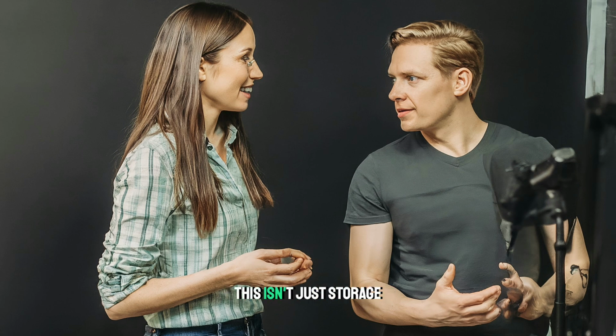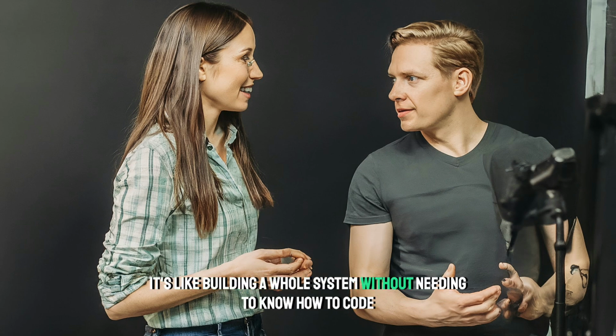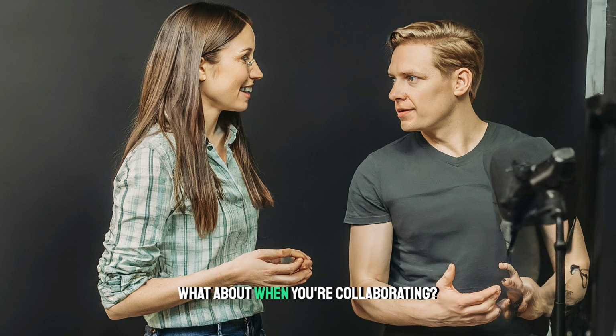Whoa, it just hit me. This isn't just storage. It's like building a whole system without needing to know how to code. What about when you're collaborating? That's when things get really hairy, am I right?